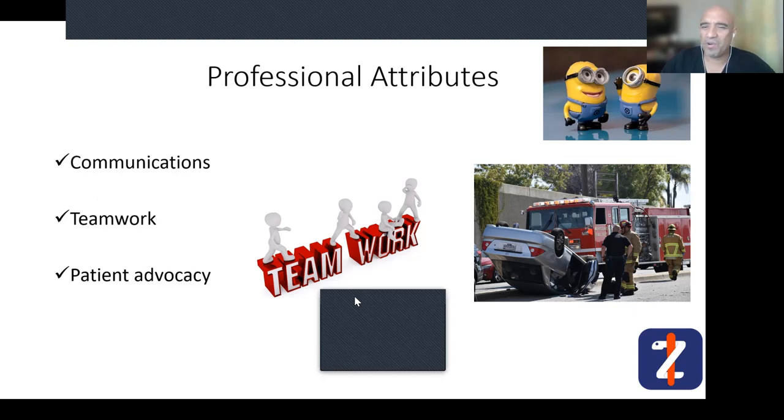All right, you also have teamwork. This is a situation to the right-hand side, which is an overturned vehicle, and there are going to be more than one agency working on this. We're going to have EMS on scene. We're going to have firefighters. We might even have police officers to secure it. It might be a crime scene, which we'll talk about a little later on. And you always want to represent your patient. All right, patient advocacy, which is important for the best of the patient.